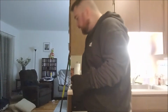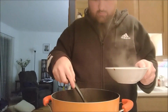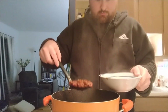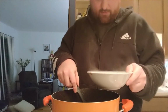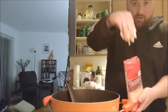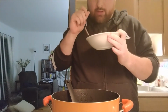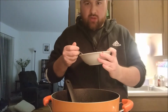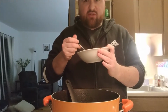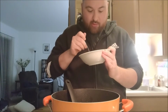All right, 3 hours later. Tomatoes look pretty much gone in this. They probably just fully disintegrated. White cheese. Pretty damn good. It's just hot right now. Not really tasting the spice too heavily in here. That beef has been tenderized hardcore.